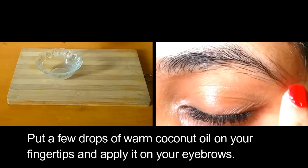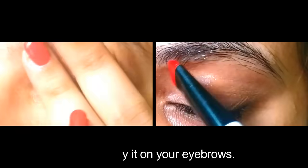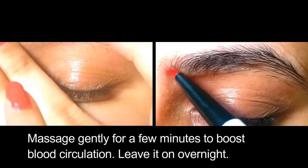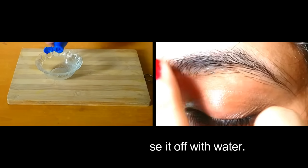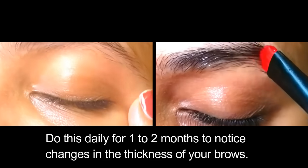Put a few drops of warm coconut oil on your fingertips and apply it on your brows. Massage gently for a few minutes to boost blood circulation. Leave it on overnight. The next morning, rinse it off with water. Do this daily for 1 to 2 months to notice changes in the thickness of your brows.